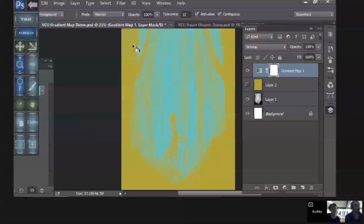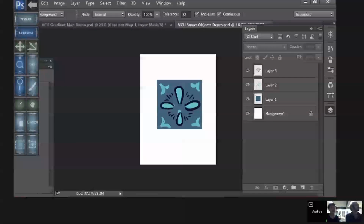Right. The other thing I did want to show you is smart objects. I learned this from somebody that I worked with at Shadow Machine. He taught me the magic of smart layers, or smart objects. In what I do, a lot of times I'll have to do a tile pattern on the floor or on the wall, and a lot of times my art director will come by and say, maybe those tiles should not be that blue that you have there. Maybe they should be an orange instead.